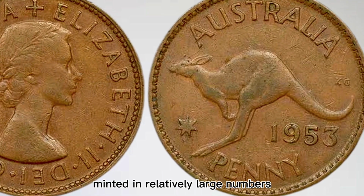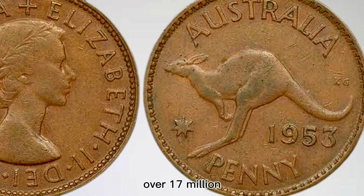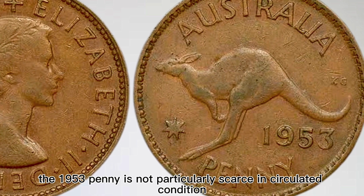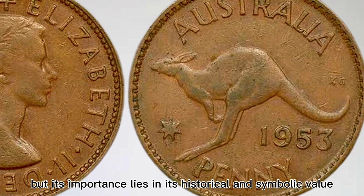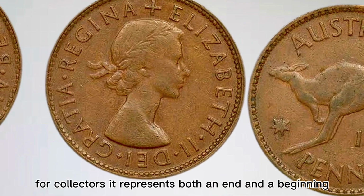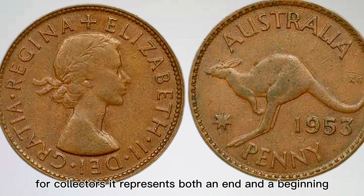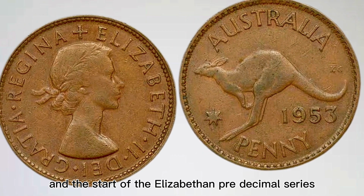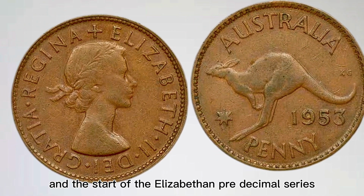Minted in relatively large numbers, over 17 million, the 1953 penny is not particularly scarce in circulated condition, but its importance lies in its historical and symbolic value. For collectors, it represents both an end and a beginning, the close of the George VI penny era and the start of the Elizabethan pre-decimal series.